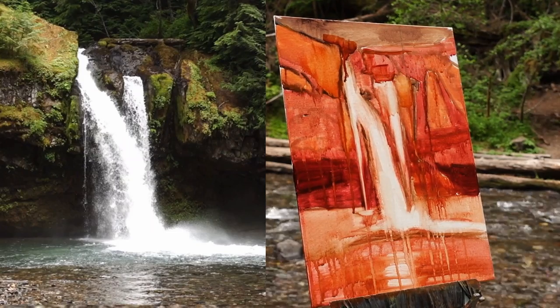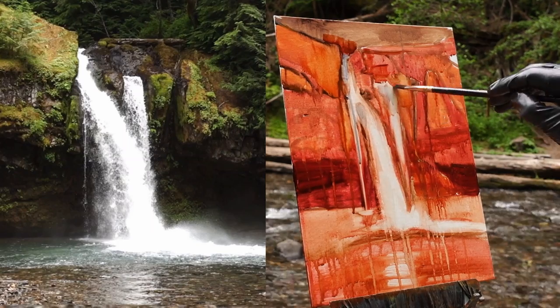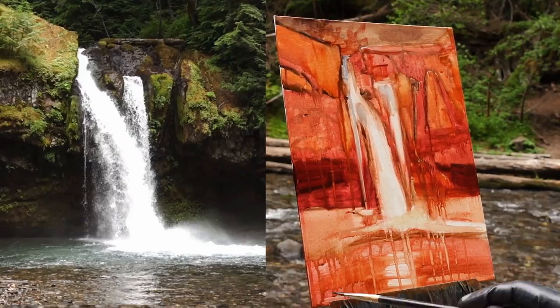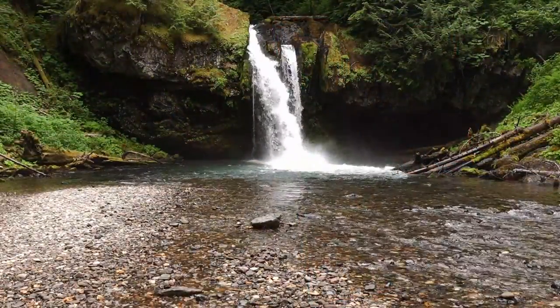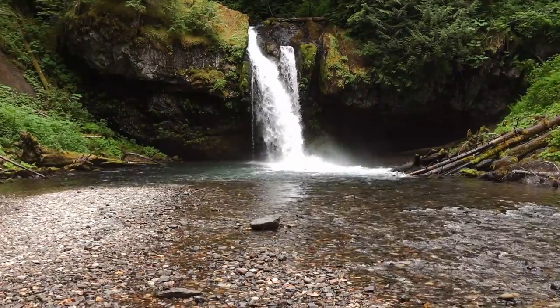I'm leaving some of the streakiness and some of the splatters. Hopefully that'll add some interest and take the painting in some different ways that I wouldn't normally go. Some happy accidents. Now I'll start to mix up the colors. I'll start from the furthest back, the green trees, the forest above the waterfall.